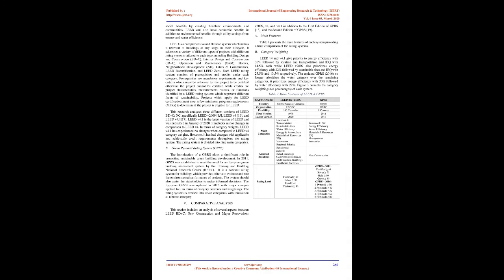Category weighting. LEED V4 and V4.1 give priority to energy efficiency with 30% followed by location and transportation and IEQ with 14.5% each, while LEED V2009 also prioritizes energy efficiency with 32% followed by sustainable sites and IEQ with 23.5% and 13.5% respectively. The updated GPRS 2016 no longer prioritizes the water category over the remaining categories. It prioritizes energy efficiency with 30% followed by water efficiency with 22%. Figure 3 presents the category weightings, as percentages, of each system.